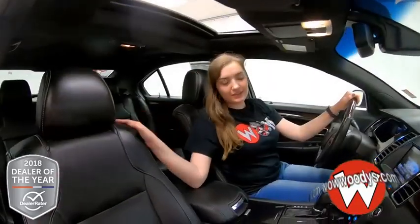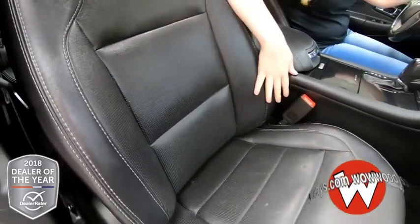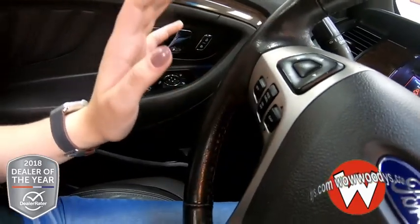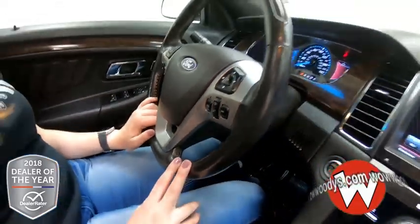Okay, so looking at these front seats, we have these leather heated and cooled seats with that perforated insert in the middle. Super comfortable. Both sides are power adjustable and your driver's side has memory settings. Then looking at your leather-wrapped steering wheel, you have your cluster controls, cruise controls, and your Bluetooth streaming controls along with your media controls on the front.